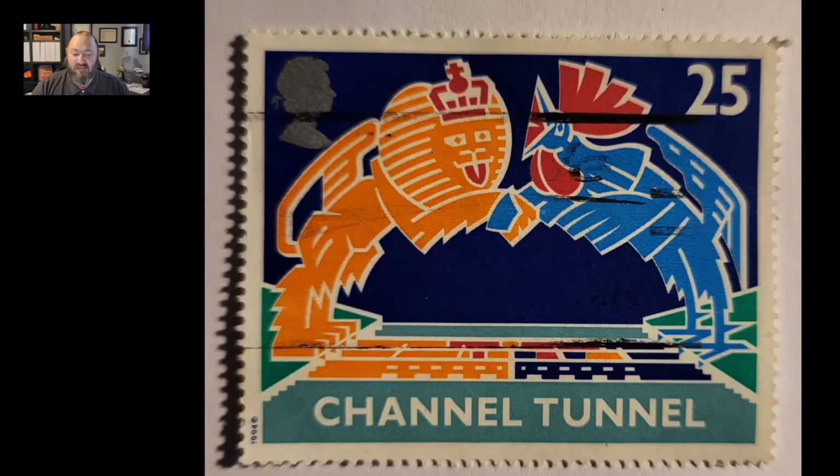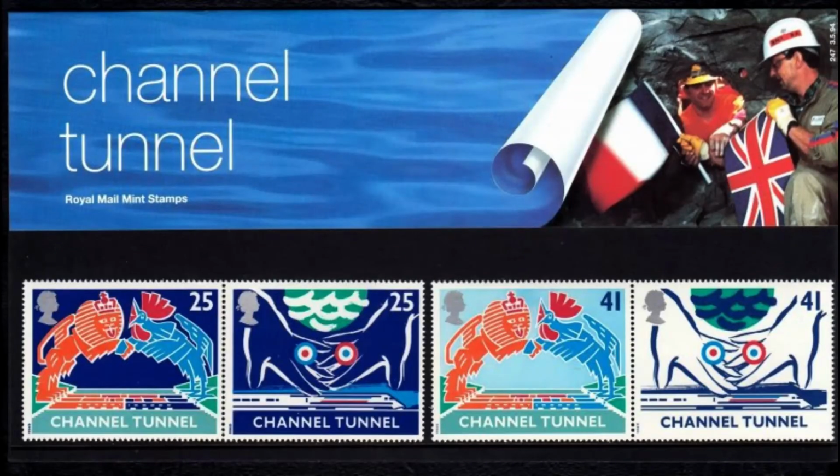The final stamp that Jilly B sent me really piqued my interest with its design as well as its subject matter. It's this stamp, which is Great Britain, Scott number 1558. It was issued on May 3rd, 1994. The stamp features a British lion and a French cockerel over the Channel Tunnel. This stamp is one of 4 stamps that Great Britain issued to celebrate the completion and opening of the Channel Tunnel.